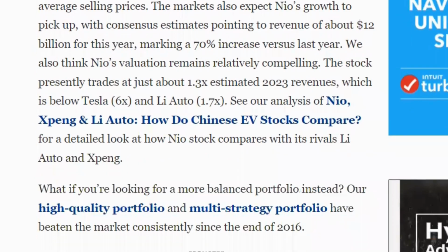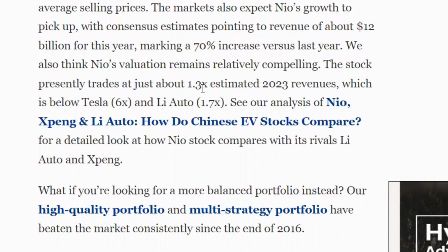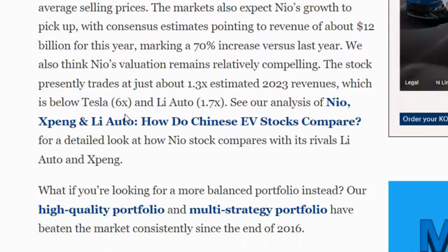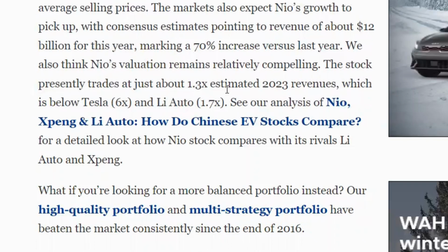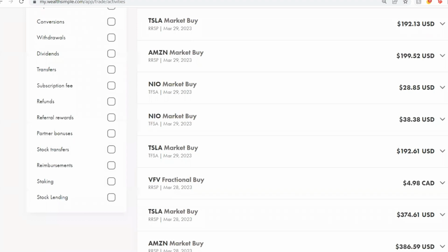They are mentioning as well that with the easing of the pandemic, there are some more positive prospects for the stock. In terms of the comparison of the shares of Nio to their revenue for the year 2023, they're only showing a multiple of 1.3. And if you compare that to Tesla, it is showing a multiple of 6 times their 2023 revenue. And for other manufacturers like Li Auto, that multiple is at 1.7. So they have the most favorable estimate and ratio when it comes to comparing their stock price to their 2023 revenue among these picks that we talked about. All of that put together is encouraging us to gradually pick up some shares of Nio and take advantage of dollar cost averaging.